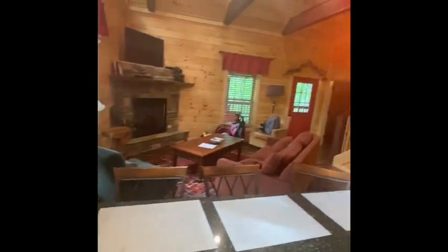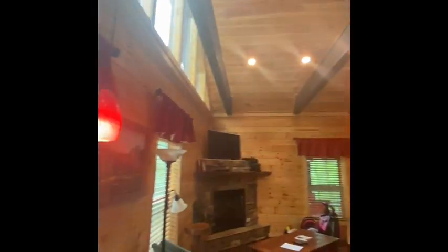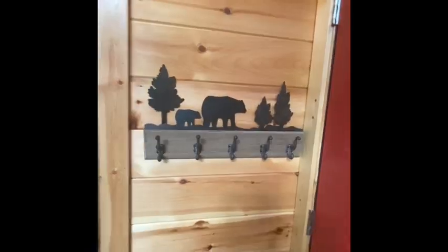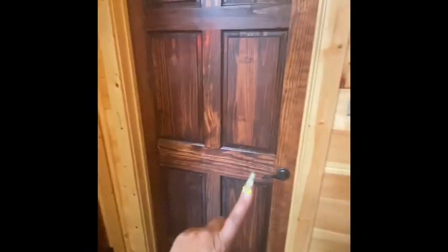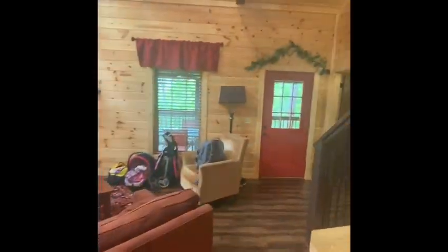And I absolutely love it. I love how open it is. And I love how they stayed true to the cabin look, but they still made it a touch modern. Oh, I didn't show you guys this. Isn't that cute? Okay, so my boyfriend is in there. There's the bathroom. I'll show you guys the bathroom in just one sec. I feel like I'm going so fast.